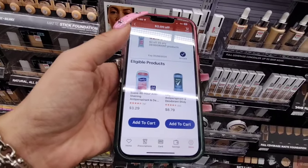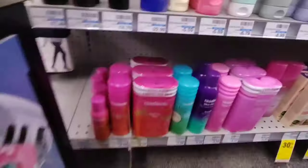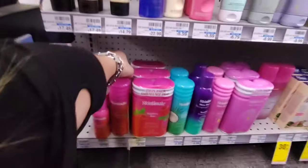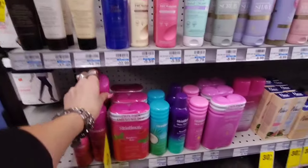All right, 48 degree Suave. That'd be awesome if we can get Suave deodorant. All right, and then we have $1 off Skintimate. I think it's this one, the Raspberry Rain, $4.99. This is the gel. I don't know if I want that. I might as well just get it at Dollar Tree, to be honest with you.